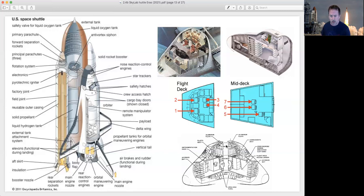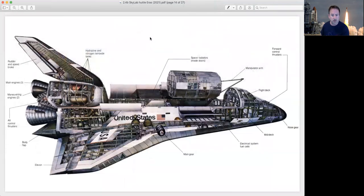And then here's a cutaway of what the flight deck looked like, what the mid deck looked like. And then the lower deck, which is more of a storage deck, actually. Here's an example of the space shuttle from the side with some cutaway. Really, I just wanted to show you this. You can see where the wheels are compressed inside, the cutaway of, say, the pumps and the engines, and I'm hoping that they can see the reaction control system here, but I think you can't really see them.